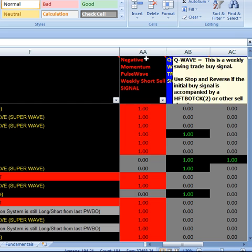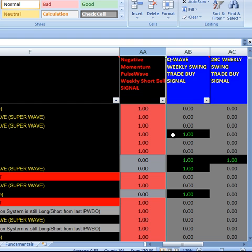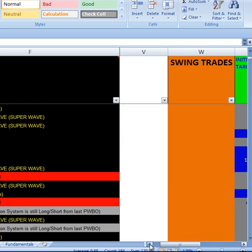This negative momentum is very important. It's letting you know the possibility of a trend change or the market hitting a top. It's very sophisticated in picking that up and letting you know when it's time to possibly sell short a security. So even if you get a buy and that buy is triggered, you're going to want to place that tight stop and reverse key right here.